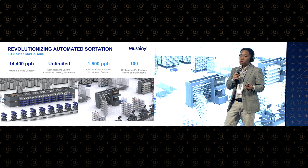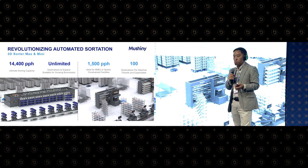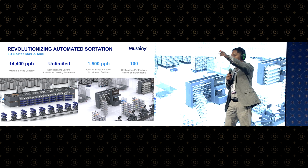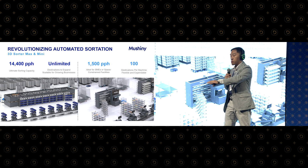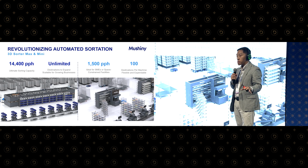Historically, the solution is called put-to-light or put wall solutions. With a full tote, the operator will scan the item, and the light on the shelf will turn on. Then they put the item into that cube or tote and press the light, and the WMS knows that item belongs to this order and has been put into this cube. Later, once the order is full, they take everything in that cube or tote and send it to the downstream packing process. So that's the typical order consolidation process.